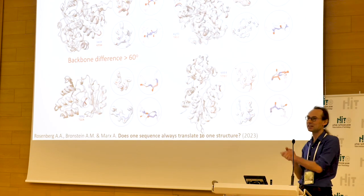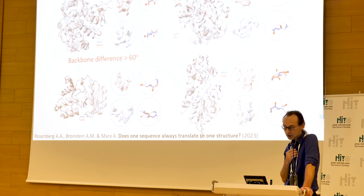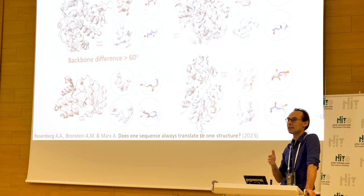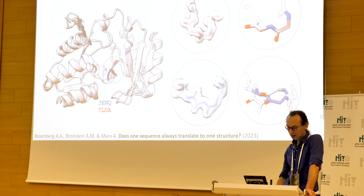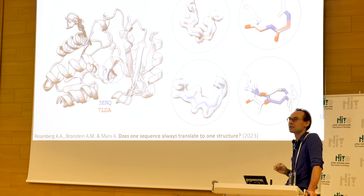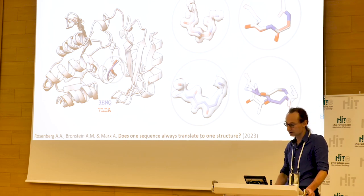So I'm just showing you a snapshot of several protein structures here that we found. In all cases we were looking for backbone differences that are bigger than 60 degrees in the dihedral angle, something that cannot be explained by any measurement imprecision or other things. If you look at the experimentally determined electron densities in these crystallographic experiments, all these structures are actually well modeled. So you cannot say that it's something that is not modeled well and the electron density shows something different. So, well modeled structures.